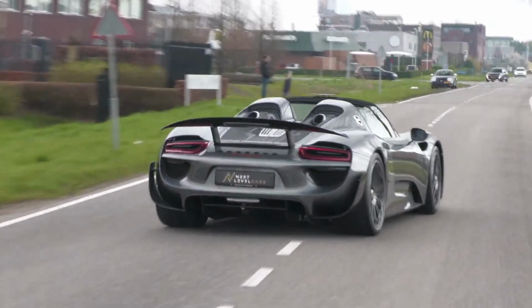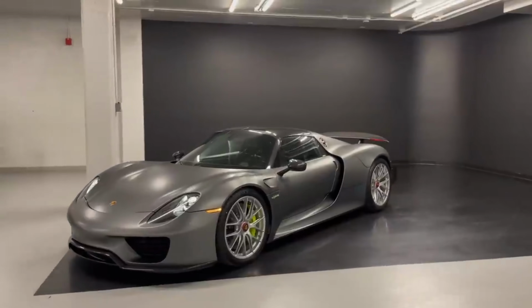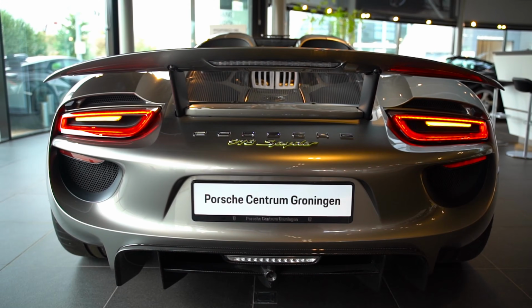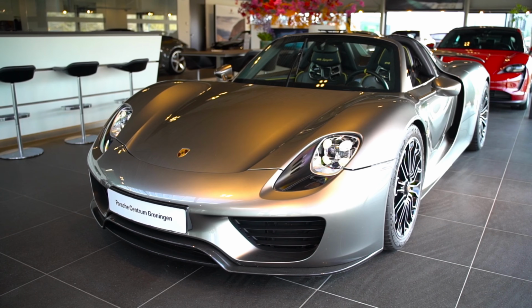It'll go from 0 to 60 in 2.5 seconds flat, enough to make your stomach drop and your brain question reality. It has a top speed of 214 miles per hour. But the experience isn't just about raw numbers. It's about how it delivers them.